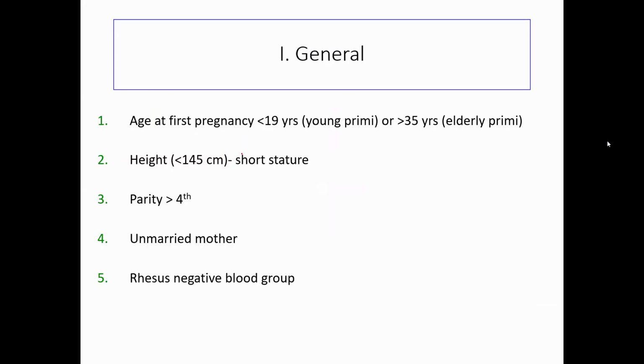So what are the general risk factors? If the patient's age is less than 19 years, we call that teenage pregnancy or young primigravida. Or if she is 35 years and is pregnant for the first time, then we call her an elderly primigravida. So this is the extreme of age.